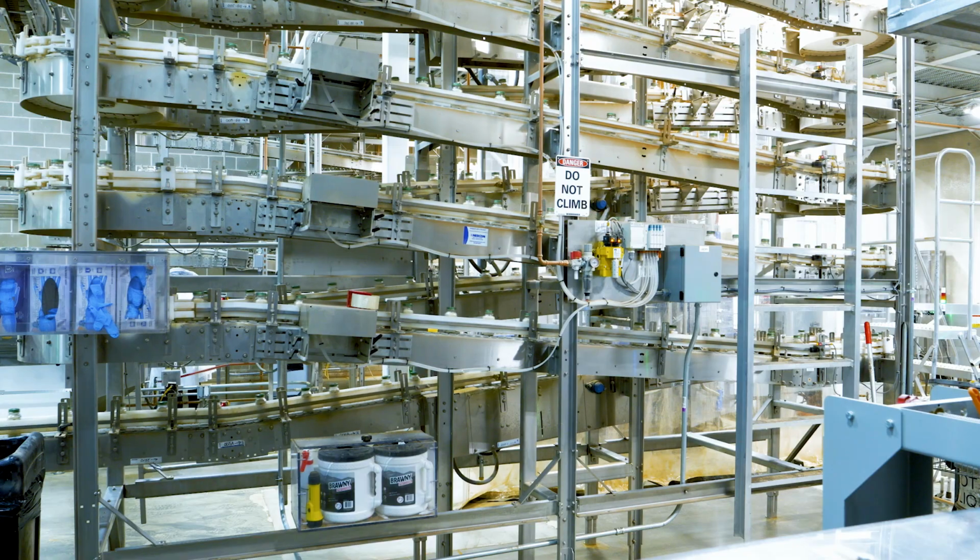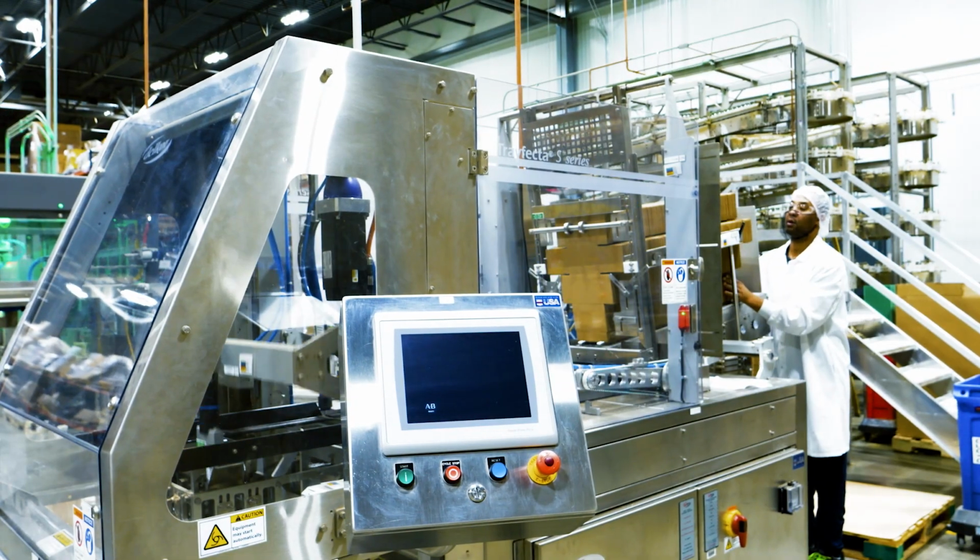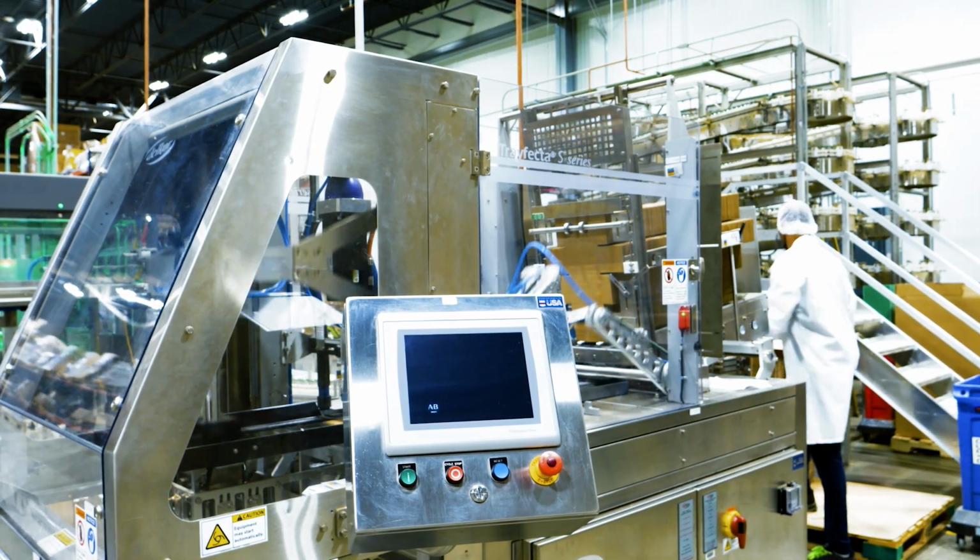The interactions I have with the Delkor machine are on a day-to-day basis with the operators running the machine as well as maintenance, fixing and working on the machine. It's super easy from an operator standpoint to clear jams, restart it, and do changeovers.